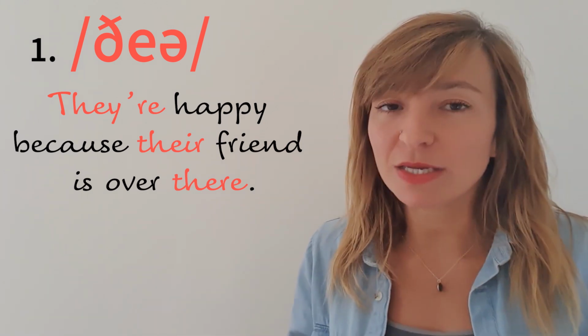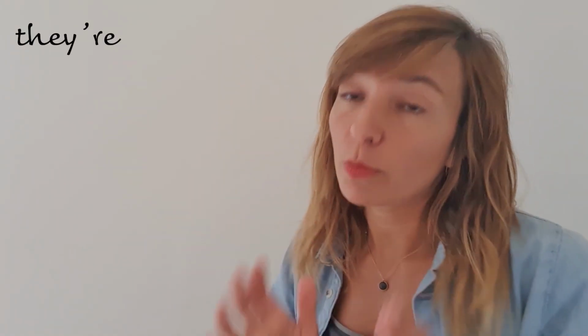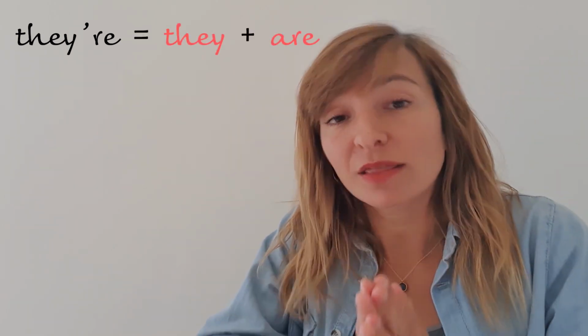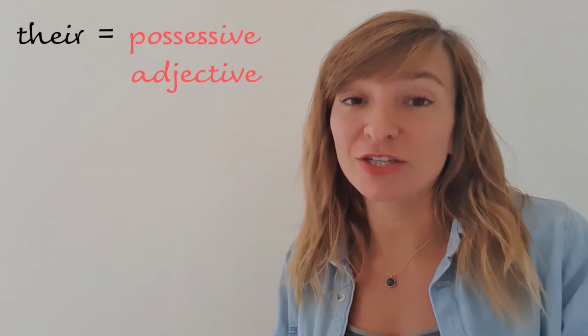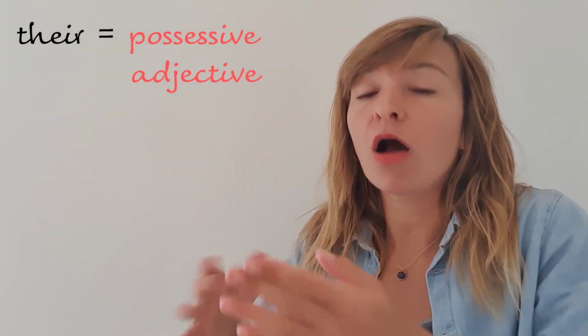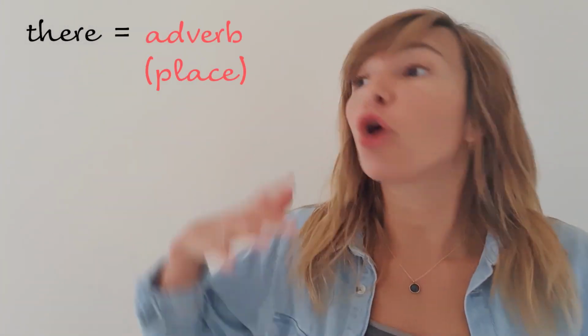Even native speakers confuse the spellings of these homophones. God, it gets me angry. They're, T-H-E-Y apostrophe R-E, is a contraction of the subject they and the verb are. Their, T-H-E-I-R, this is a possessive adjective, so it shows possession. Their car, it means the car belonging to them. There, T-H-E-R-E, so it's an adverb showing place, over there.